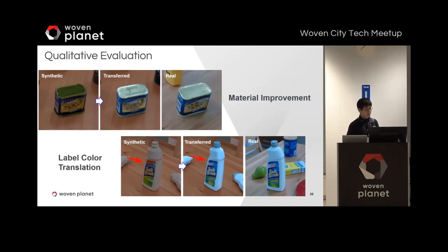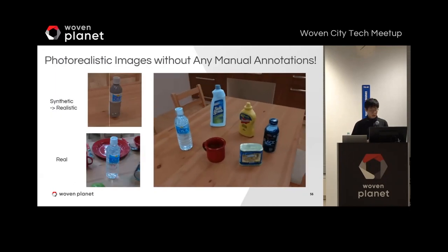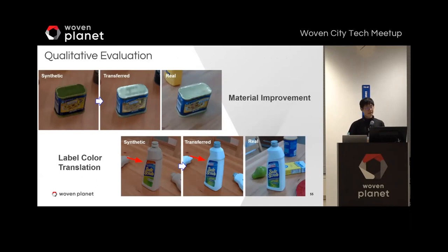So surprisingly, our approach successfully bridged this kind of gap as well, the label color differences between synthetic and real, as you can see in the bottom row. Since our approach is capable of bridging both these gaps successfully, I believe it will enable wider usage of sim2real.